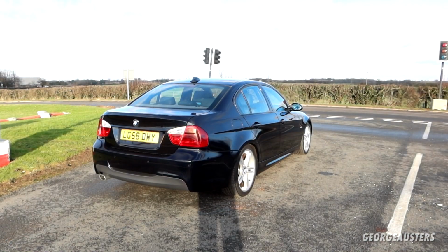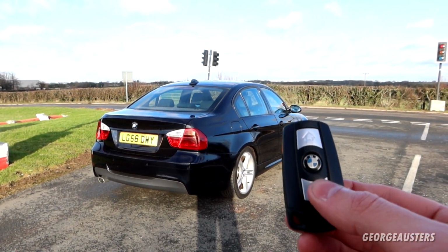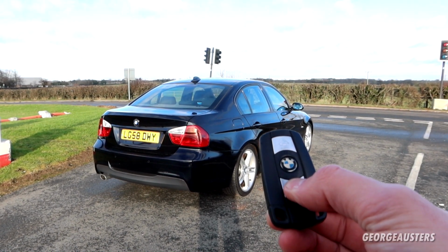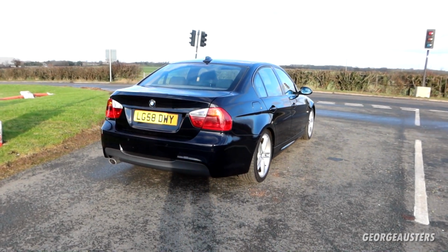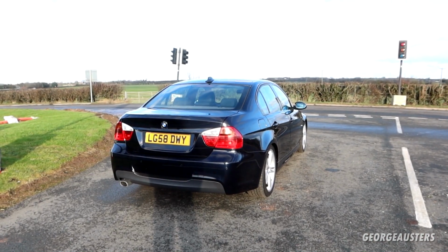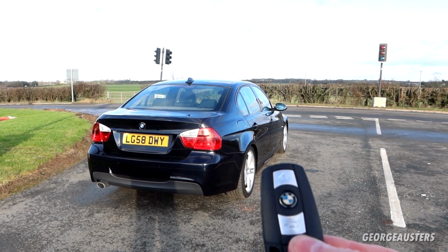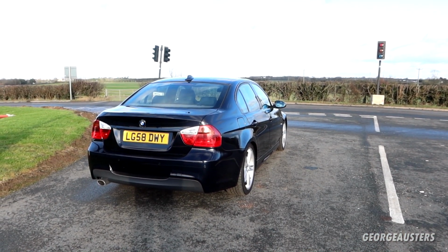Now a feature that I have coded to the key fob for this car is the panic button. So if we go ahead and hold down the trunk release button, we can see that the car alarm has sounded. Now simply to turn this off, just press the unlock button. But I think this is a good feature, you know, if you are potentially experiencing a hijacking, if you go ahead and hold that down, your car alarm will sound.